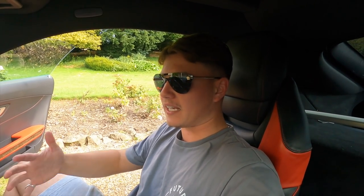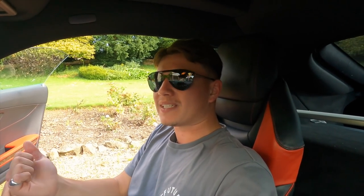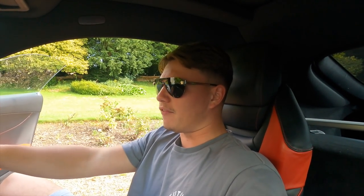I love it. You know when you just sit in a car and your ass fits in the seat perfectly, you're in there, it's made for you. It's like God made the car for my ass cheeks to sit in and be comfortable. So yeah, first things first, love the interior of this car. And it's a 5-year-old car, people, but it feels brand new.